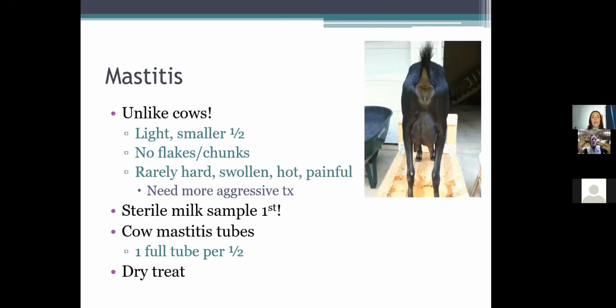But otherwise, for that 95% of mastitis that we see that is more of a subclinical mastitis, those do need to be treated with the lactating cow tubes. And with that, we do like to collect a sterile milk sample first. So cleaning off that teat end with some rubbing alcohol, making sure that no debris falls into the test tube. You get that milk sample, you put the goat's name or number or whatever on there along with the date, throw it into the freezer and save it.